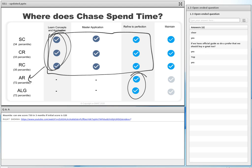Gillian says, does stage 2 mean only application files, practice files, and cementing? Yes, Gillian, I don't know how to pronounce your name, but I'm assuming it's Gillian. So stage 2 means go through the application files and just the practice files next to the application files, not the practice files next to the concept files. Okay. If you have the official guide, do we prefer that you should buy e-GMAT? The question you're asking is, if you have What is Strategy by Michael Porter, should you do an MBA? That's kind of the equivalent. An official guide is not a learning guide. It's just a practice guide.